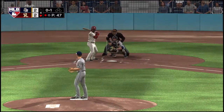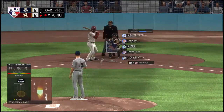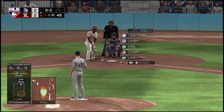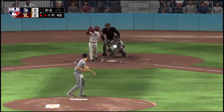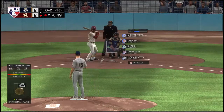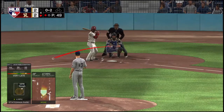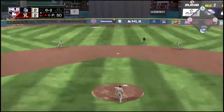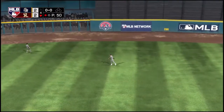Here it comes. Swings through it for strike number 2. Into the windup. Here comes the 0-2 pitch. Still no balls and 2 strikes. The 0-2 once more. Hit in the air out to center field. Hassel is there now, and he has it. 2 gone.